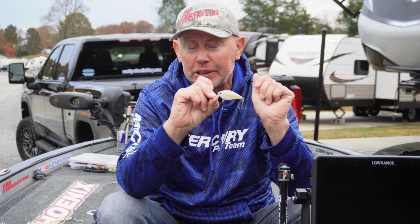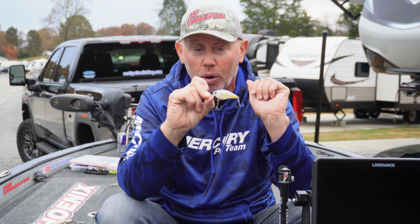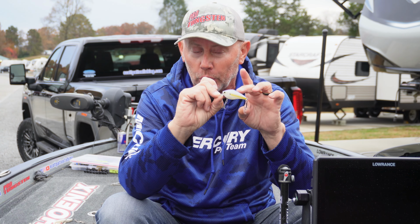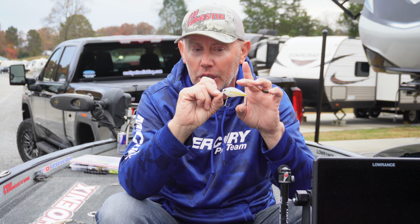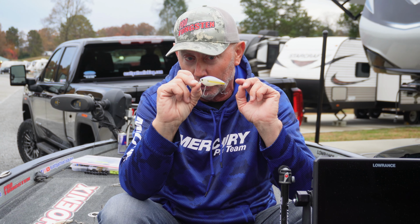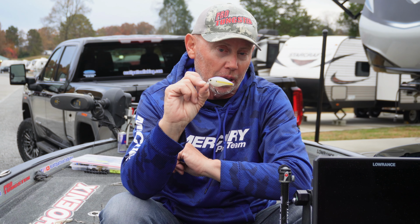I don't know why they want these baits so slow, but it seems like that's what they've been wanting. This is a Lucky Craft 1.5 chartreuse shad. In this color right here, anywhere I've been in the country, that color catches fish for you, and it's definitely catching them down here in Chickamauga.